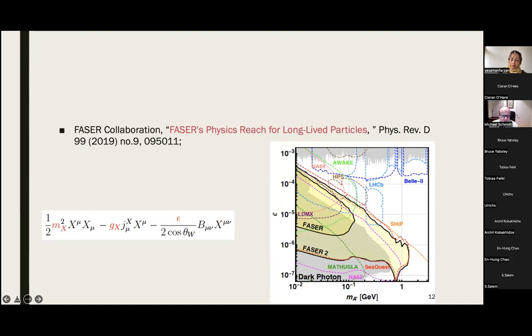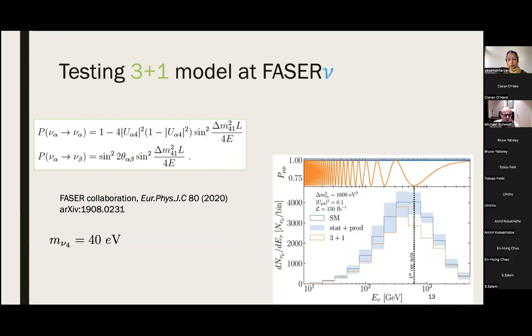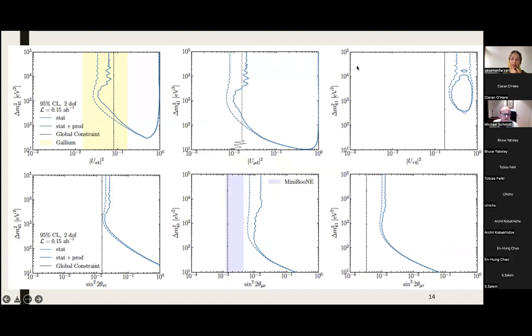If no signal is found, then bounds can be set on the parameter space of the dark photon. But my focus here is FASERnu. The collaboration itself had noticed that FASERnu could look for a 3+1 scenario with a sterile neutrino with mass around 40 electron volt through oscillation. The parameter range that can be probed for the 3+1 neutrino scenario with a sterile neutrino with splitting of 40 electron volt mixed with active neutrinos is shown here. Except for this case, it seems that FASERnu cannot improve much on the present bounds.